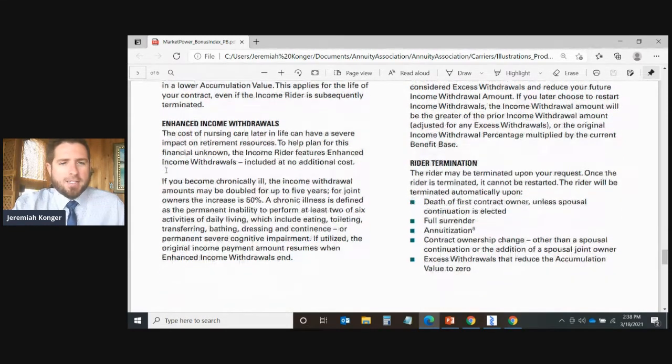Okay, for that enhanced income withdrawals, if you become chronically ill, the income withdrawal amounts may be doubled for up to 5 years. And for joint owners, the increase is 50%. So if there's 2 lives being covered by the income annuity rider, then instead of it being doubled, it would be increased by 50%. A chronic illness is defined as the permanent inability to perform at least 2 of 6 activities of daily living, which include eating, toileting, transferring, bathing, dressing, and continence, or permanent severe cognitive impairment.